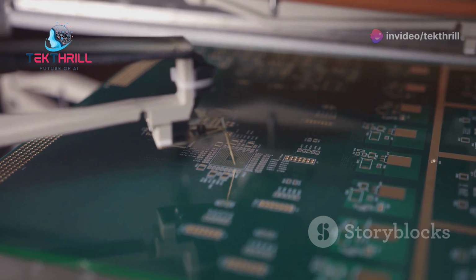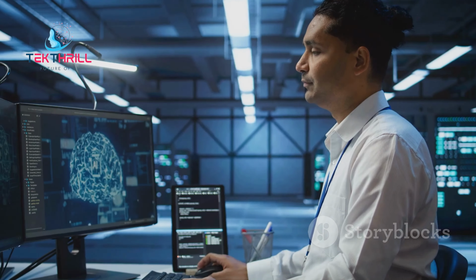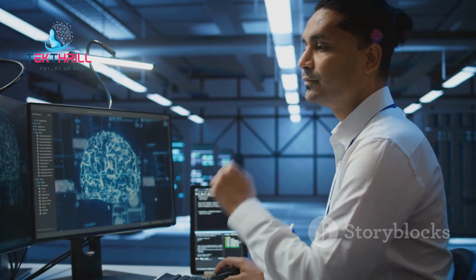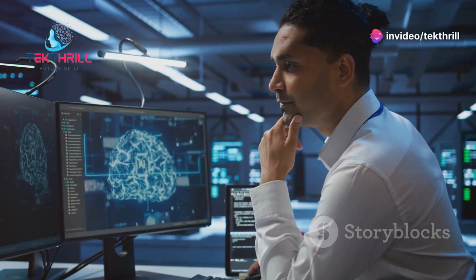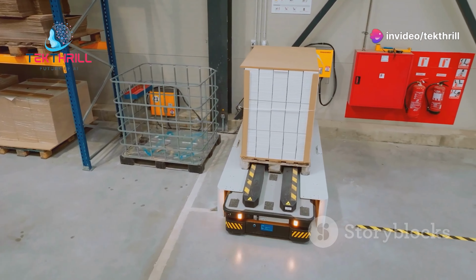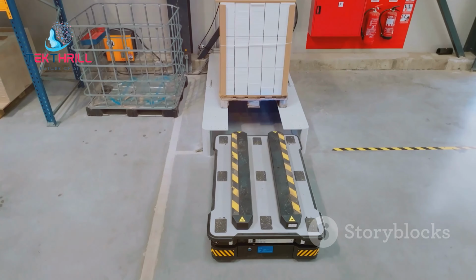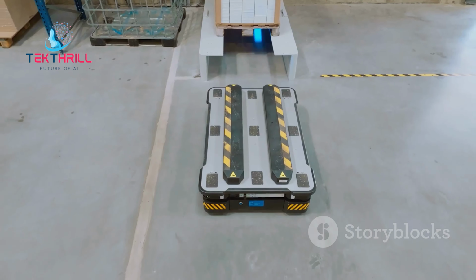disruptions. AI-powered systems can analyze vast amounts of data from various sources, such as supplier databases, shipping records, and even real-time traffic information. This data-driven approach enables AI systems to optimize inventory levels, predict potential supply chain disruptions, and identify alternative sourcing options when necessary.